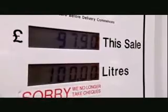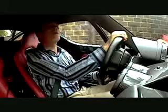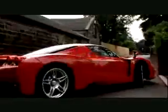Then we come to the petrol station. A day with these two resulted in my record ever fill-up. Now, whereas the Enzo does about 15 miles to the gallon, the McLaren, you're going to be stopping at these fuel stations a bit more often, because this car in this specification does about 6 miles to the gallon. How long is that nose and how near is that concrete?